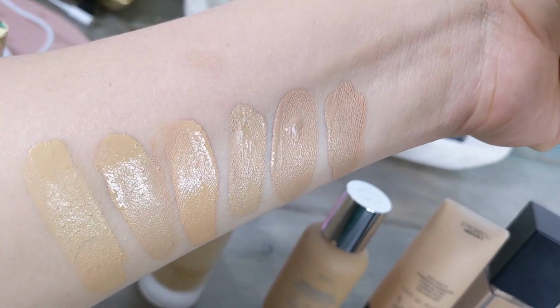So in this line, Gucci does have 40 shades, which is really exciting. I love to see that, that I feel like they at least try to include as many people as they can. But let's go ahead and swatch this foundation next to other foundations that match me, and then let's start putting it on the face. Okay, so here are the foundations swatched.